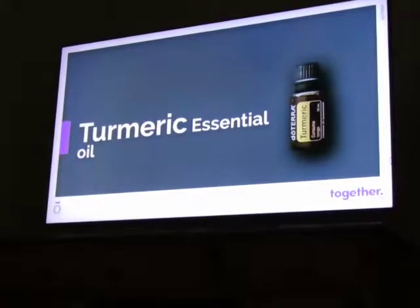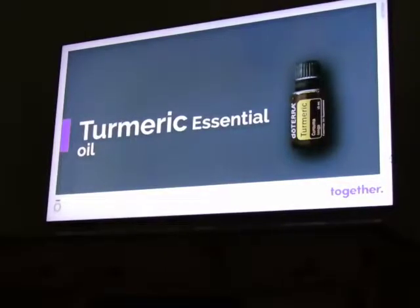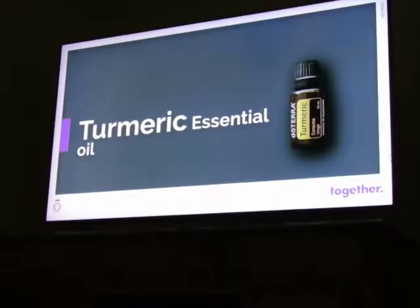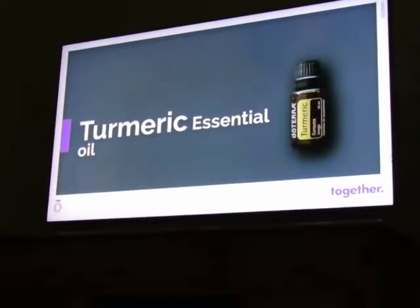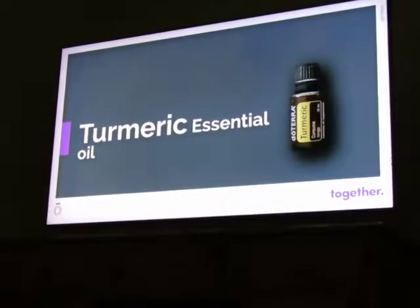It is one of my favorite essential oils. It's an oil that I literally use. Emily says she takes it all over with yarrow palm. Well, I'm all over with turmeric. I guess that would be the opposite for me. I love turmeric and the benefits that it brings.